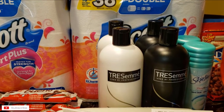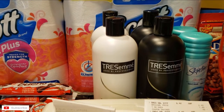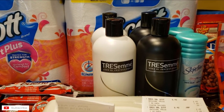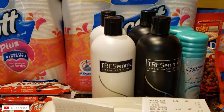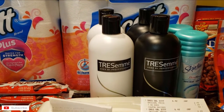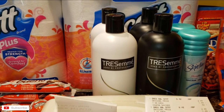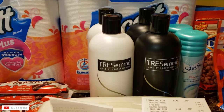And then I got back the $5 extra care bucks, making them just 3 cents each, which is awesome. And then this does go towards the beauty rewards, which I only need like $10 and some cents. So for this one, I will be receiving a $3 extra care bucks, making this a moneymaker for me.